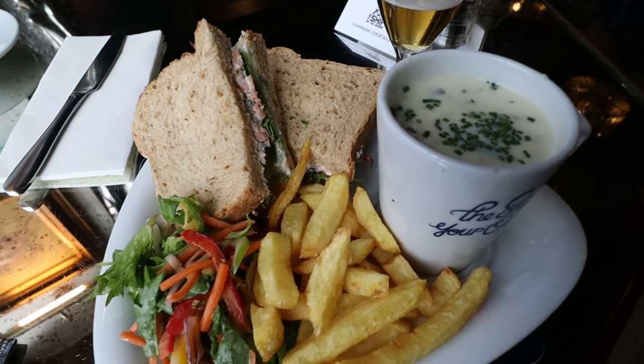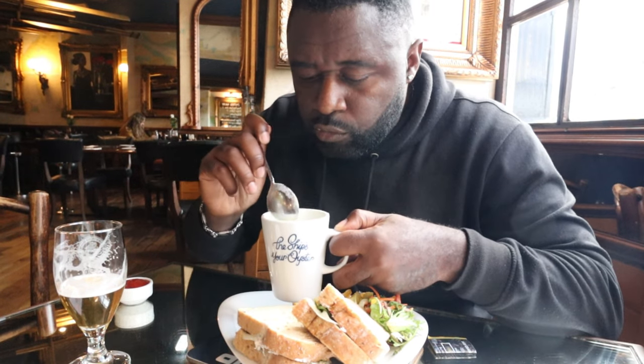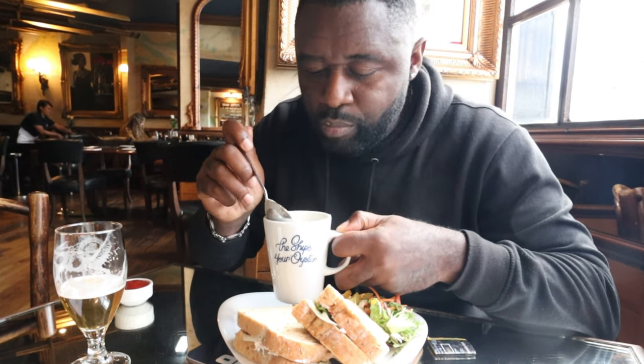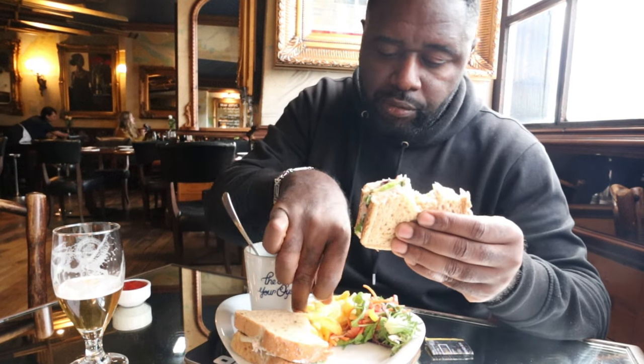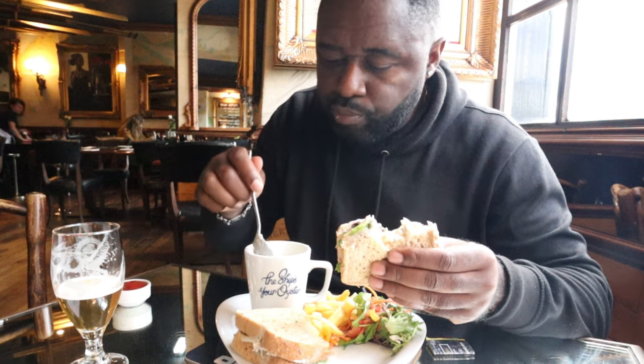Really nice on some malted brown bread. I had some chips with it as well. Really nice. So my final verdict of Ship on the Shore, I absolutely loved it. The food was nice. The Cullen skink was really nice. My first time trying it, I really enjoyed it. I'd definitely give these guys a thumbs up.